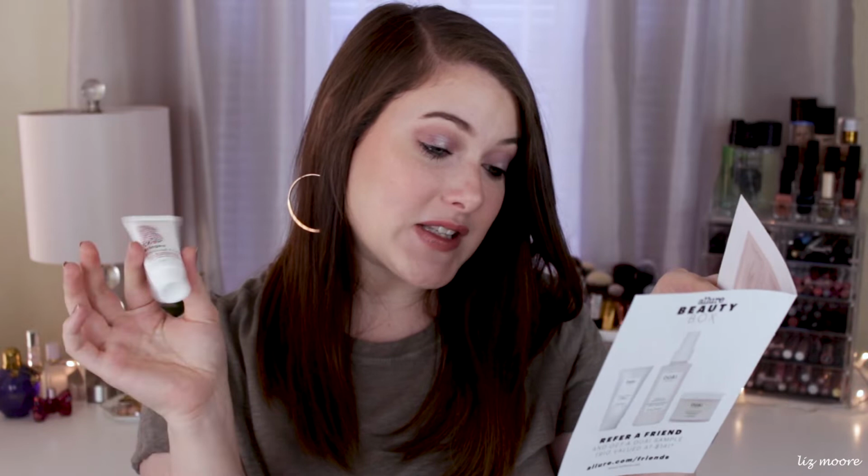Okay, the next thing I'm gonna pull out, this is a little sample size of the Briogeo Farewell Frizz Blow Dry Perfection and Heat Protection Cream. I actually really like this. I've gotten another sample of it in one of my boxes. I can't remember which one, but I did really enjoy it. The full size, I'm guessing, is $24. Obviously just a little sample size of it. So now I got some more that I'll have to use up and then finally purchase the big version of it, full size.